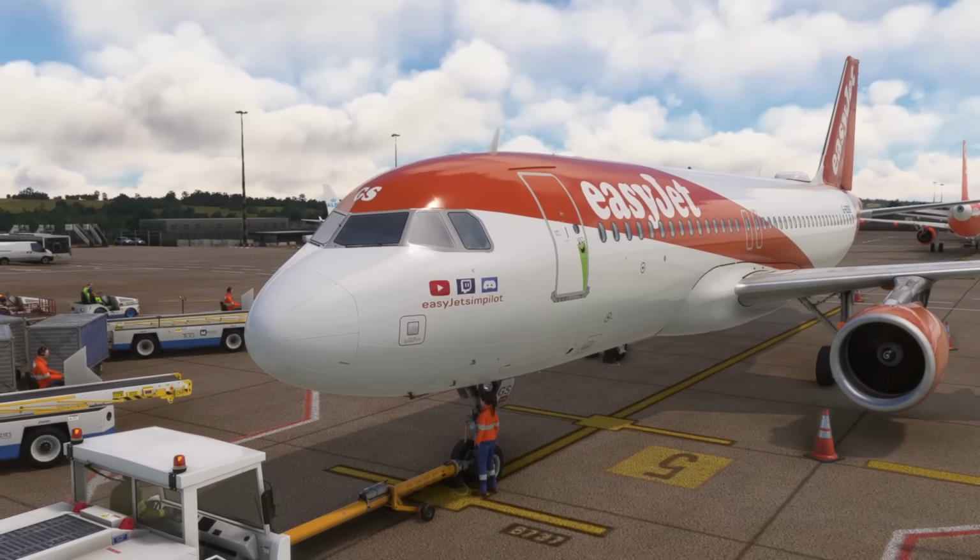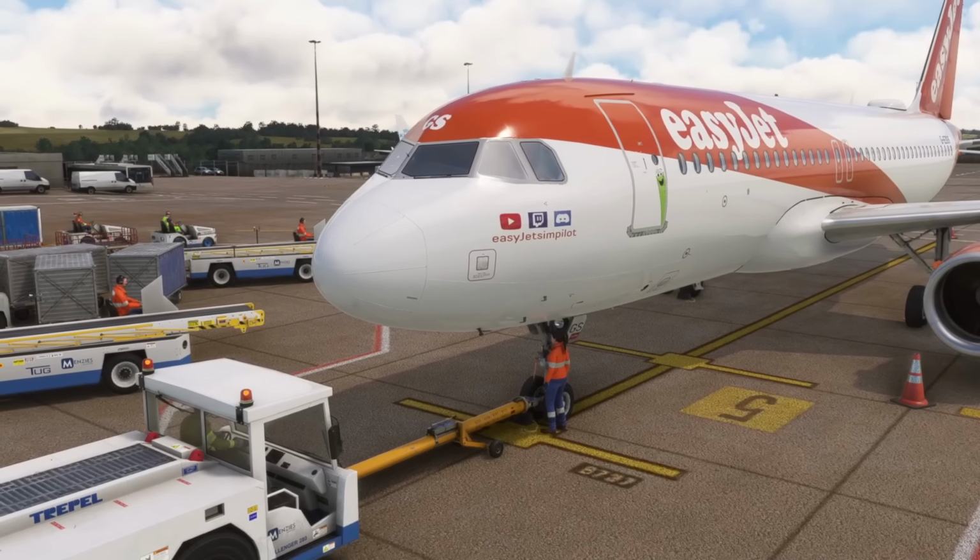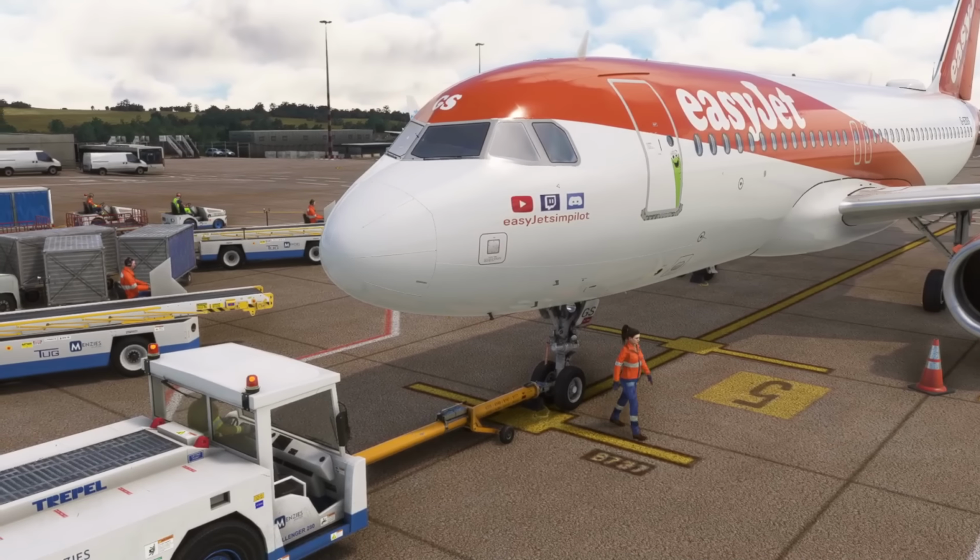Bristol ground, good afternoon, EZ34 Alpha Mike, stand 5, A320 with information Romeo, requesting IFR clearances filed to Brussels.